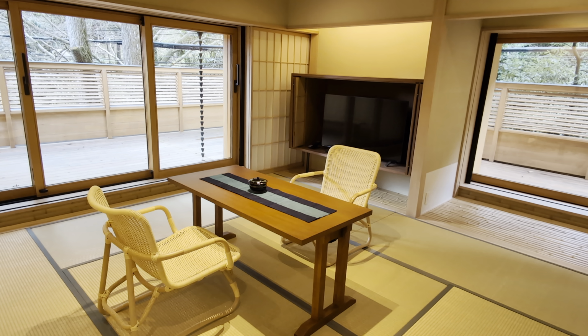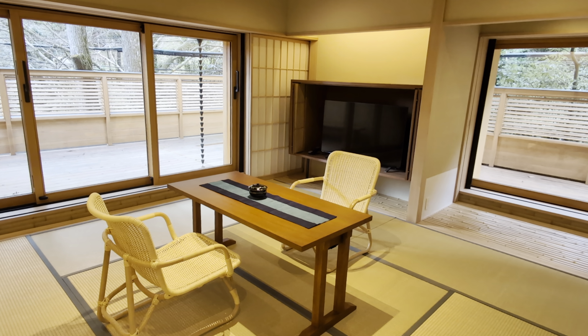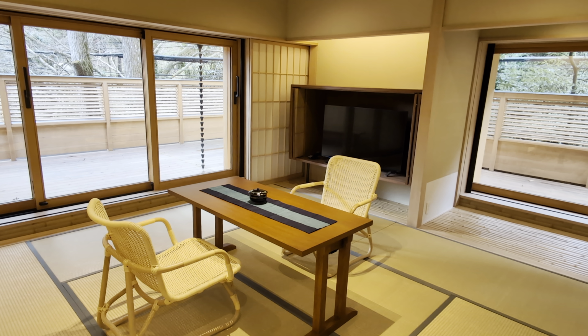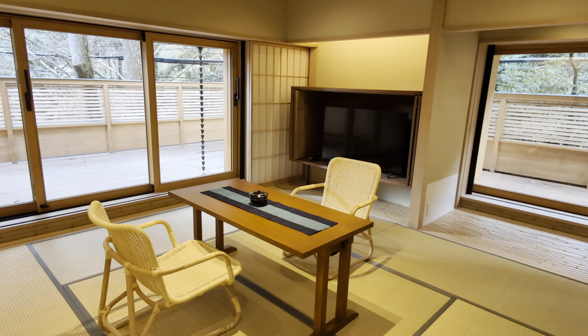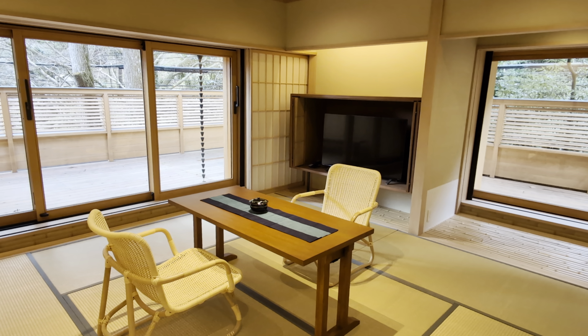That's an absolutely delightful story. And you know, your mileage may vary if you stay here, but this is a room that was renovated June of 2023 at Myoken Ishiharaso outside of Kagoshima City in Kagoshima Prefecture, Japan.